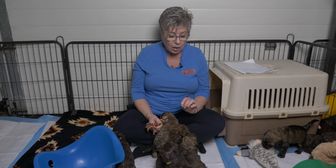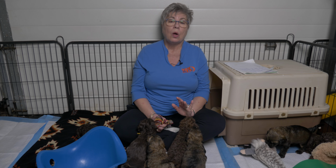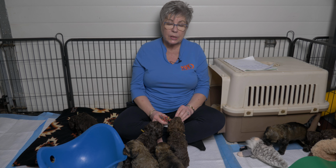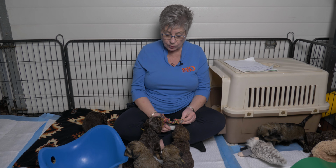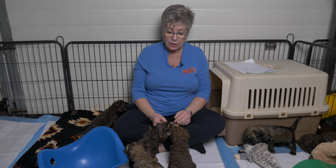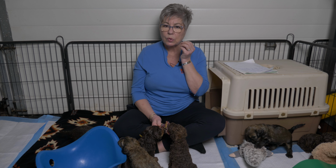Now these guys all have enough teeth that we will introduce the actual frozen and freeze-dried raw to them, rather than dehydrated, in the next day or 2. We'll probably actually start doing that tomorrow. They have enough teeth now that they're able to process it.